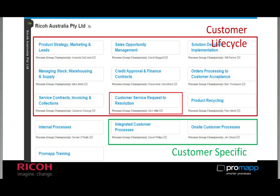In the bottom right, we've got 2 other process groups in green, and those show processes that we have defined in conjunction with some of our major customers. One unexpected benefit for us at the beginning was when we were giving training to different branches in different states right across the country. We found that those branches were going back to their main customers and documenting the main processes they have with those customers. So it made perfect sense for us to keep a record of those processes in the same system as the main company processes, which is what we have here.